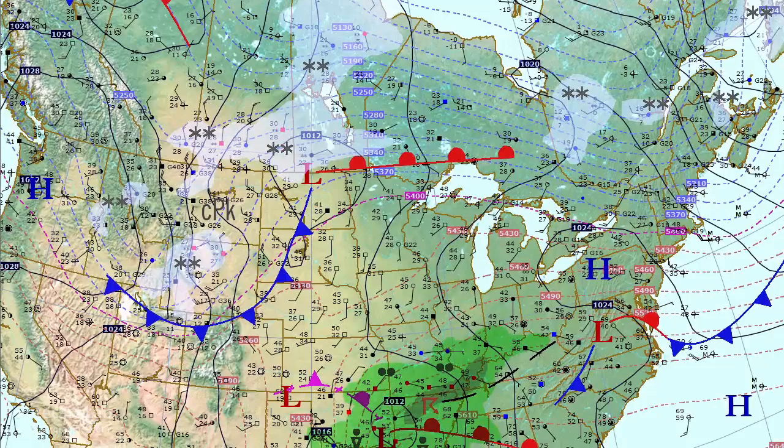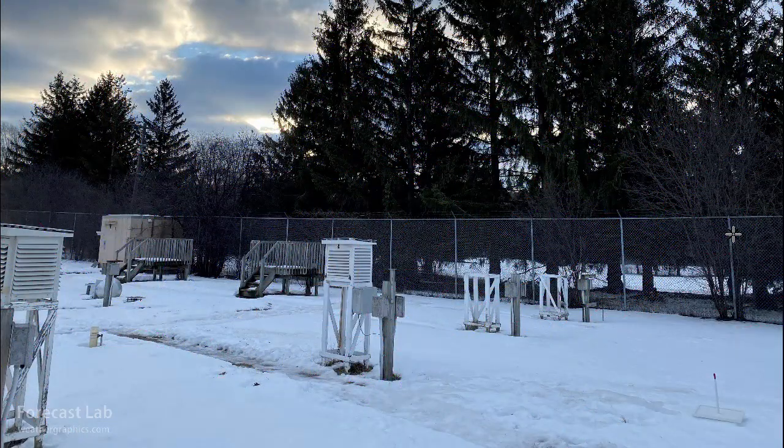And down there in Ontario, that's a look at the North York Observatory in Ontario. Standard weather instrument enclosures there.